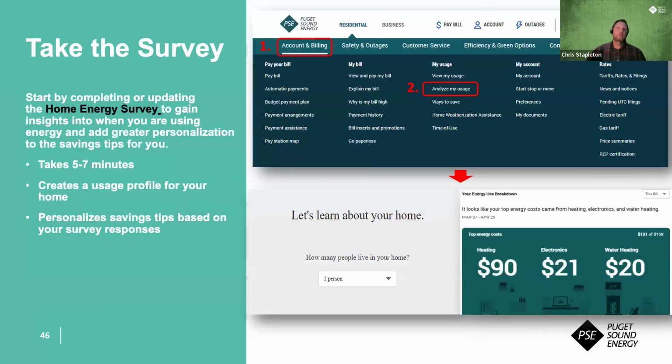We have a process that I like to recommend for customers to follow. It's a three-step process. And the first step in that process is to take the online home energy survey. So you log into your online account, and then there's a survey that you can complete. It generally takes about 5 to 7 minutes to complete.